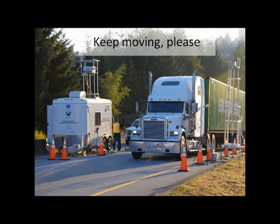So this is just another shot of what it looks like in reality. Sometimes staff were on hand to actually wave the vehicles through to try to get as many positive acceleration readings as we could. Part of the problem was when truck drivers see cones by the side of the road, they're pretty much trained to slow down, which is the exact opposite effect of what we wanted. So sometimes staff were out there trying to wave them, encourage them to press on the gas.